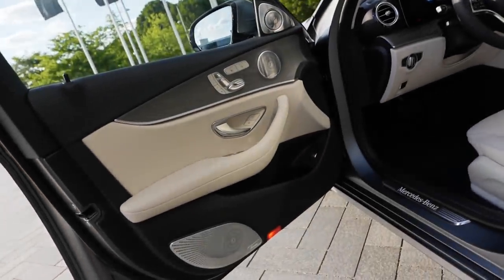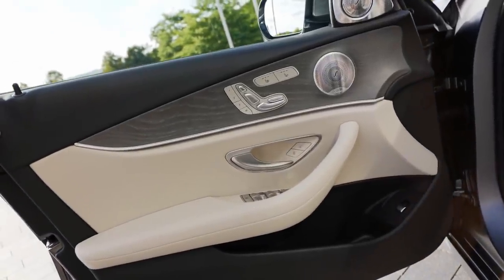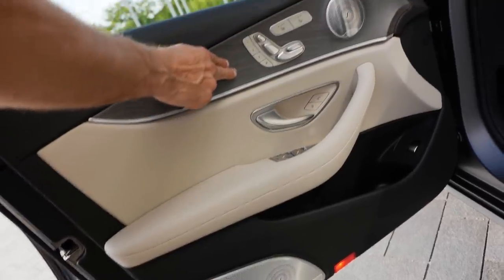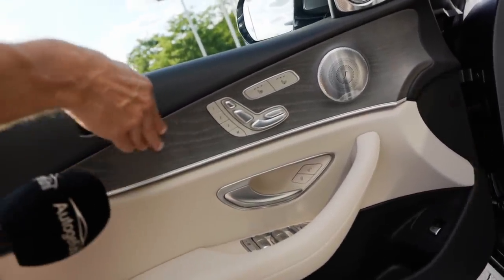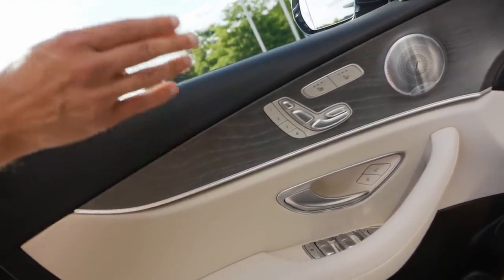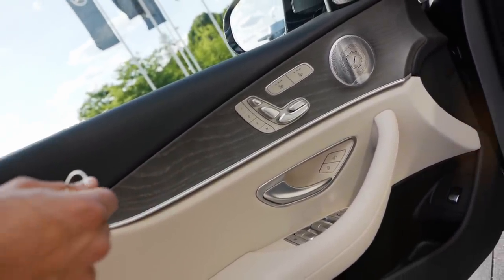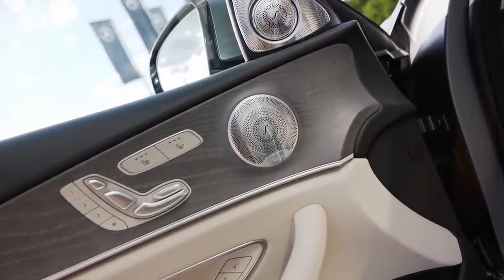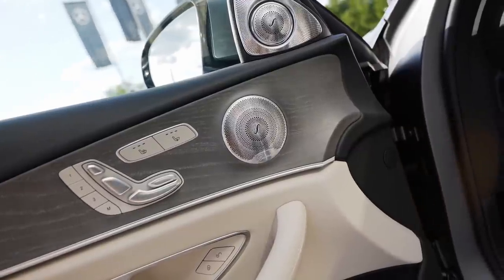Then inside of the doors, plush materials right there, here as well with a nice leather red cover. Also new decor elements available, here for example a matte wood. Very beautiful choice, open cell. So yeah, very stylish. This is the optional Burmester 3D surround system. So expensive, but so cool.